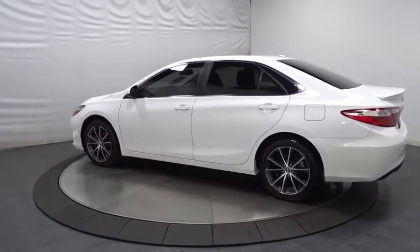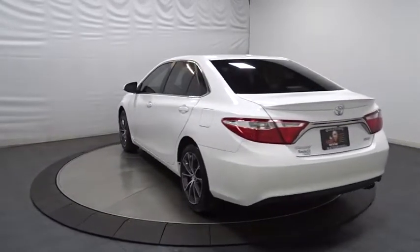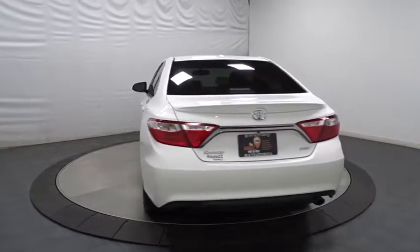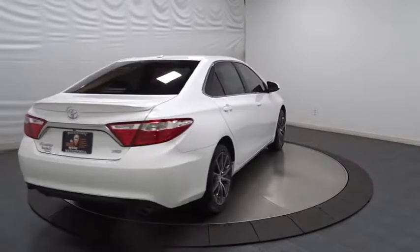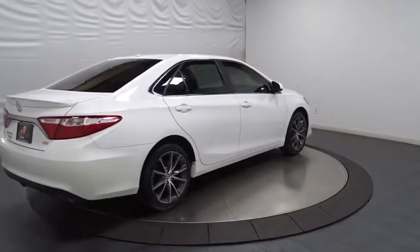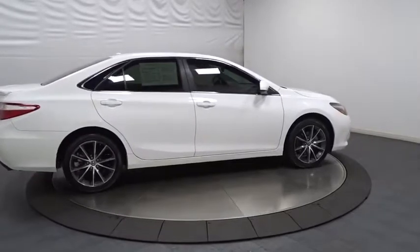Keyless entry, backup camera, front wheel drive, clock, trip computer, electronic stability control, day and night rear view mirror, tachometer, outside temperature gauge, front license plate bracket, engine immobilizer, body color door handles, power rear window sunshade. Come take a test drive today.